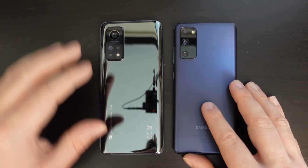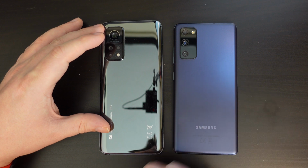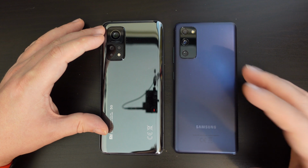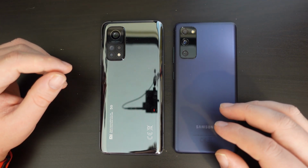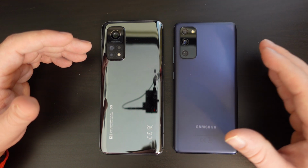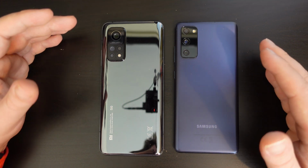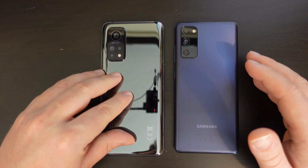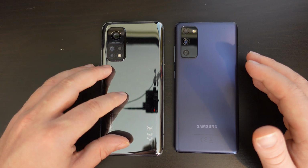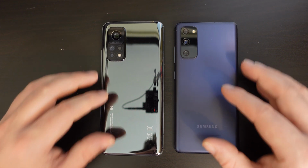Between the two, obviously, the Xiaomi Mi 10T Pro 5G has both hardware and software, which in my opinion are superior to the Galaxy S20 FE 5G, but that's just a matter of opinion. In terms of ease of use, the Samsung is closer to the point-and-shoot experience that you get on a Pixel or an iPhone smartphone, whereas the Xiaomi is a bit more nuanced, and if you take the time to frame your shot or play around with the settings, is capable of a lot more.